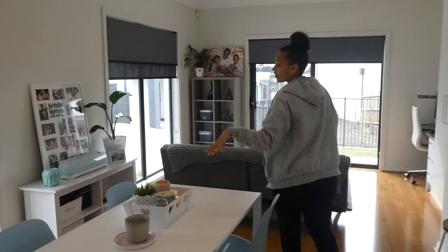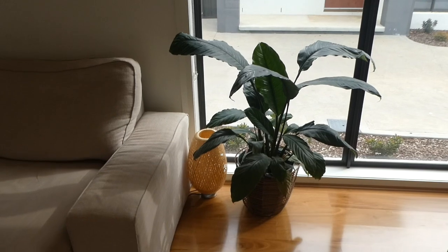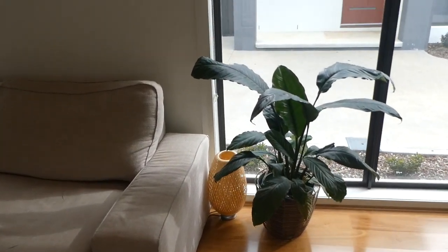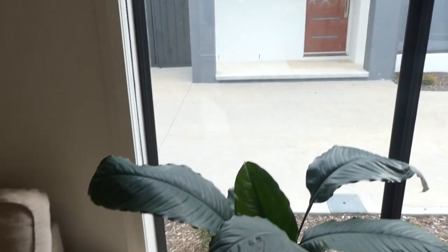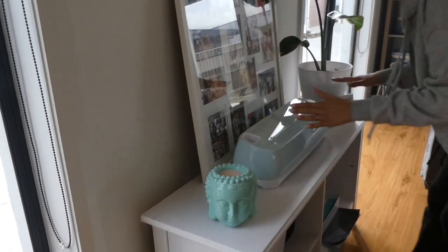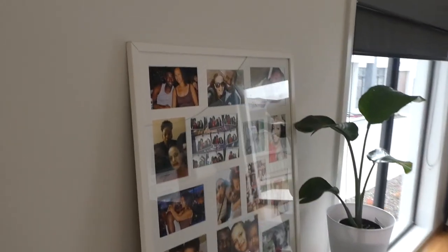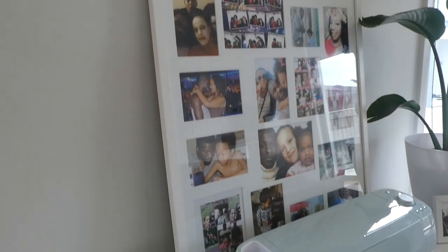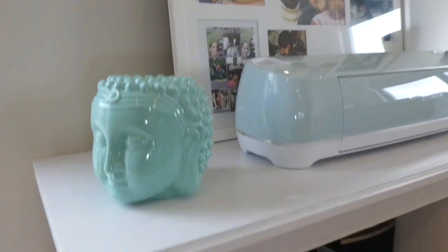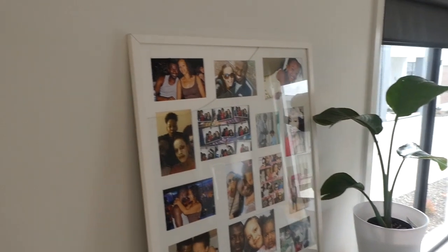Over this side we've got a couple of plants down there, well, a plant down there. And a little lamp to add to the coziness in the evening. And here is what I'm calling my cricket station. So my loved cricket machine. We've spent loads of fun hours cricketing stuff. As you can see, we've got boxes of wires, speakers and extra cricket material and stuff just positioned out.